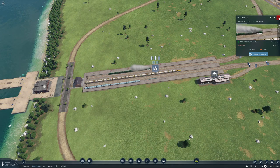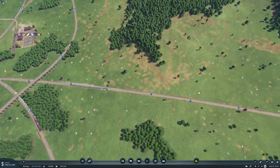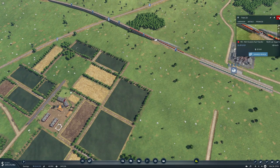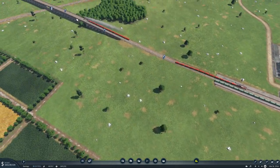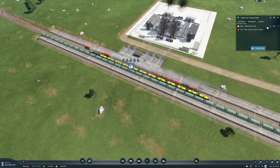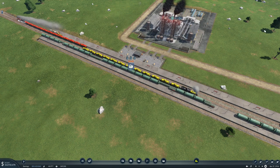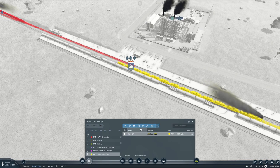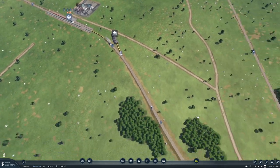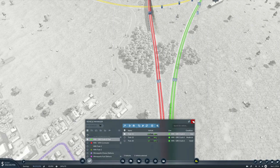Did you pick anything up? 12 fuel, not a whole lot. You're not bringing any fuel back. You're not bringing any oil. You're not bringing any fuel back. We need another train on this. On you. And how many trains do we have on this line? Three. I think that's enough.